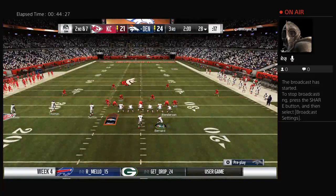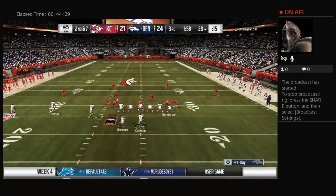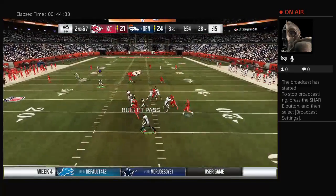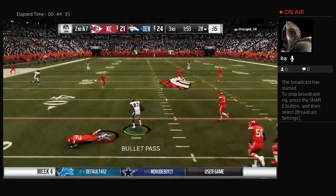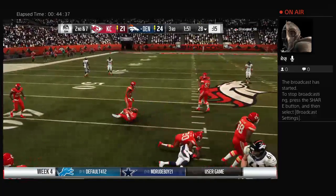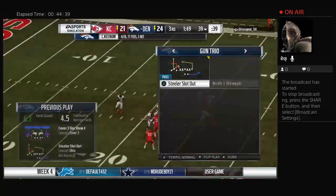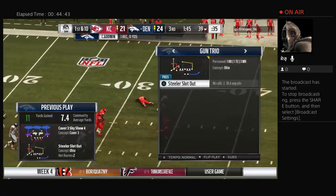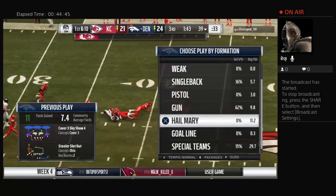Here we go. Keenum to throw on 2nd down. Over the middle, he finds Godwin, complete. And he gets this one just shy of the 40. They'll mark him down at the 39. That one going for a gain of 11 and a Bronco first down.